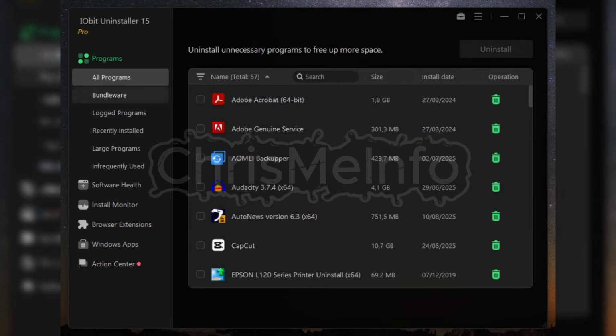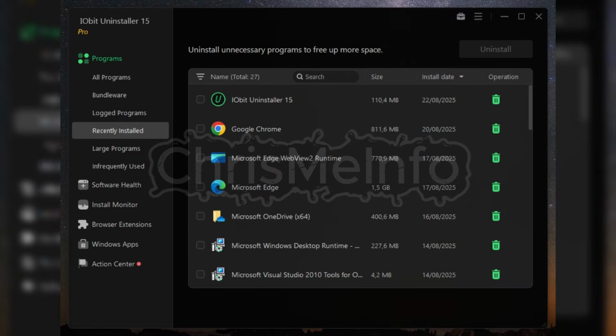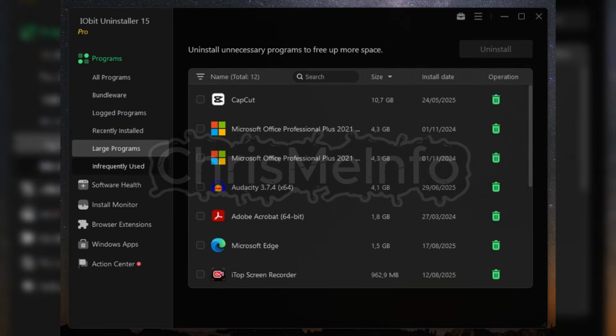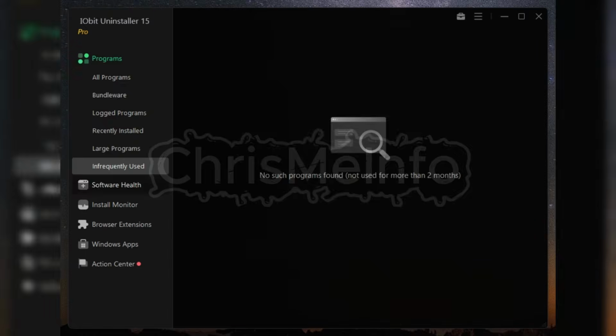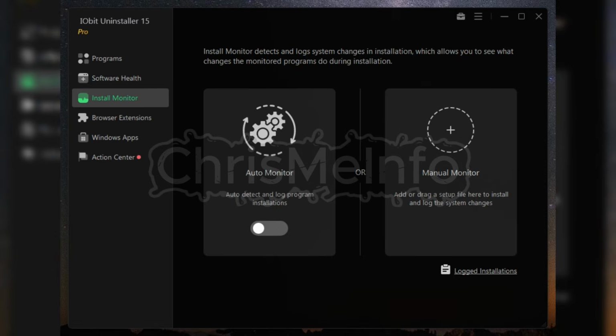With its advanced uninstall engine, IObit Uninstaller goes far beyond the standard Windows uninstaller. It removes not only the main program, but also cleans up leftover files, folders, and registry entries that are usually left behind and slow down your system.